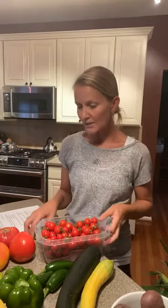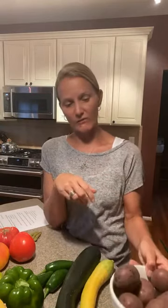All right, so besides our tomatoes, we got a different variety of new potatoes. So these are still new potatoes. They have purple skins. We want to store them in the fridge.